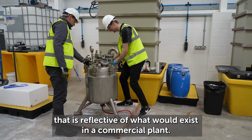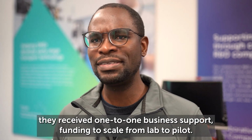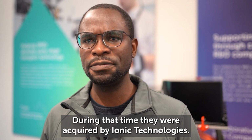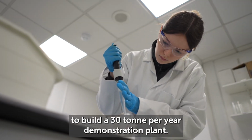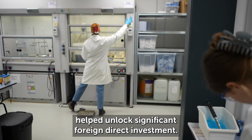Ionic Technologies joined the APC's Technology Developer Accelerator program as a spin-out from Queens University Belfast called Seren Technologies. On our program, they received one-to-one business support, funding to scale from lab to pilot. During that time, they were acquired by Ionic Technologies. They then won an ATF grant through our Scale-up Readiness Validation competition to build a 30-ton per year demonstration plant. The Advanced Propulsion Centre grants and support helped unlock significant foreign direct investment.